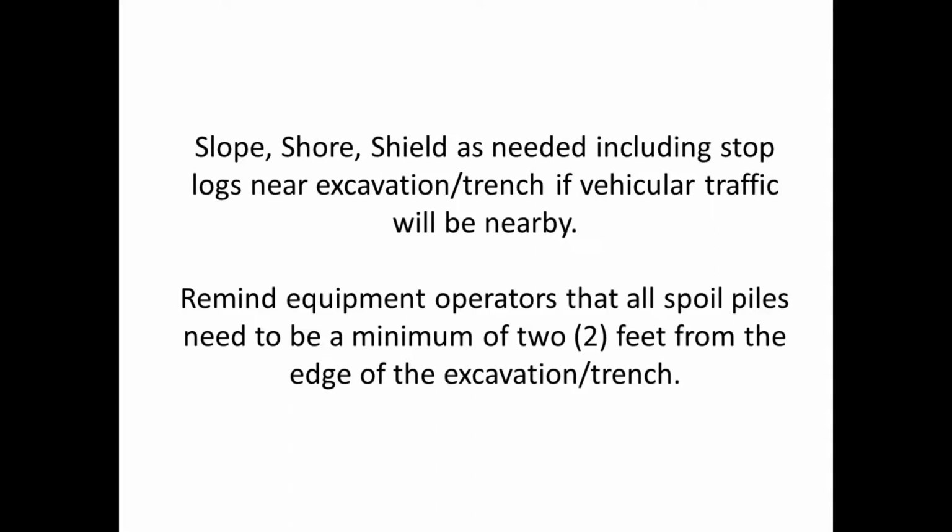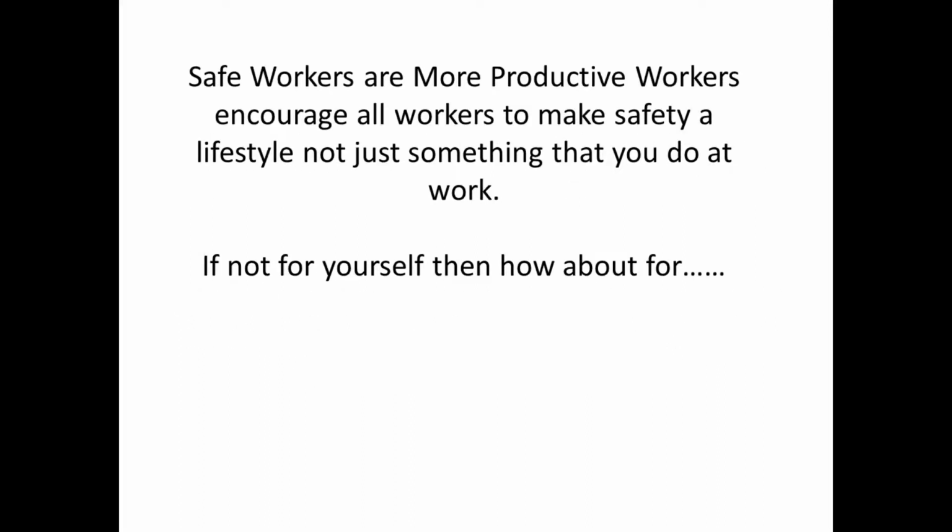Slope, shore, shield is needed, including stop logs near excavation trenches if vehicular traffic will be nearby. If you're having to haul away the spoil pile instead of just stacking it up next to it, you got dump trucks coming in there. Where should we put the stop logs in case they get too close where they have to back in and bump it? My recommendation is a minimum of 2 feet from the edge of that excavation, because that's where your spoil pile is going to start. And if they get closer than 2 feet, the surcharge load on that trench wall could cause a cave-in or a catastrophic incident. Remind equipment operators spoil piles need to be a minimum of 2 feet from the edge of the excavation and/or the ditch. Those guys know that. They know how far they're supposed to move that dirt away from the edge of that ditch.